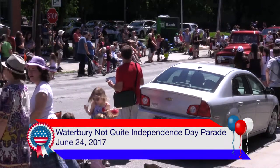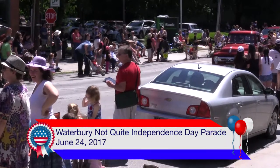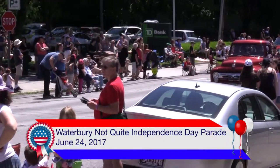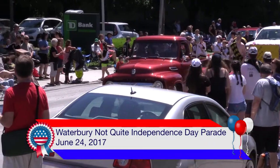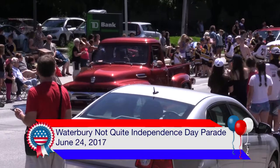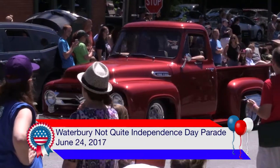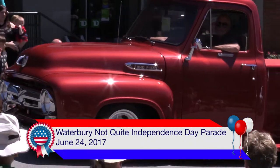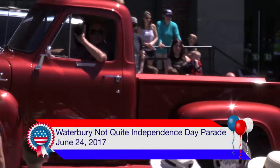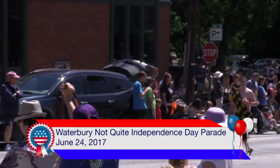Sons of the American Legion putting the stars and stripes all along Main Street and maintaining those flags. We want to thank them for the work they've done. And the organizers, of course, of this event and many others, the Concert in the Park series, the Waterbury Rotary Club. And here we have a 1953 F-100 driven by Wimble. Modified truck, but a great color. Beautiful truck.